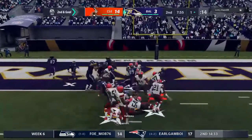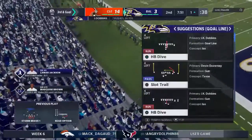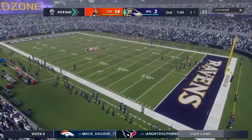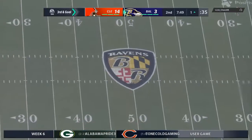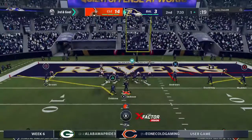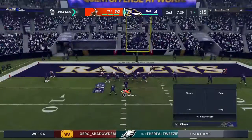Option play, and they'll hand to Dobbins. They're held again, and do we have a goal line stand brewing? It's third and goal. Short of the goal line. No, his path became similar to almost running a stretch play, didn't it? Trying to find a crease, anywhere to put his foot in the ground and cut back. It just never materialized. And this offense on third down today, just 1 for 3 thus far. They're looking at a third and goal here.